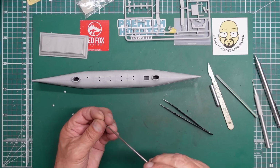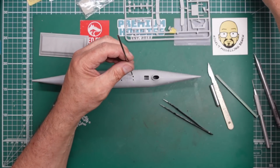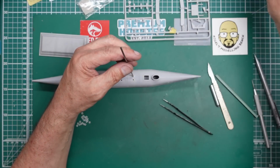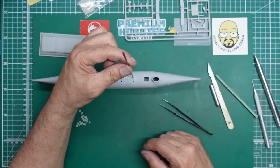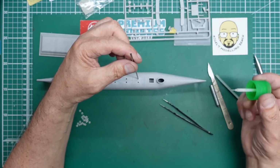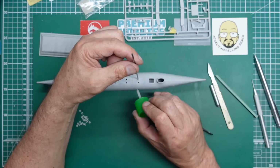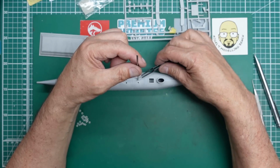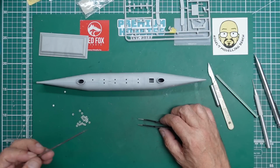So let's just take another one, put that on there, drop it down in. I don't think you can see what I'm doing, can you? There you go. If I hold this up here, I think you can probably see what I'm doing. So I got that in there. I'm just going to put some extra thin around here, let that capillary around. Just give it a little tap down with the tweezers. And then remove that, and that's in place now.